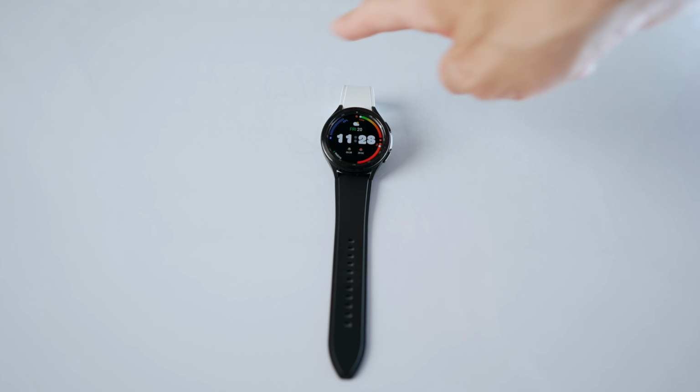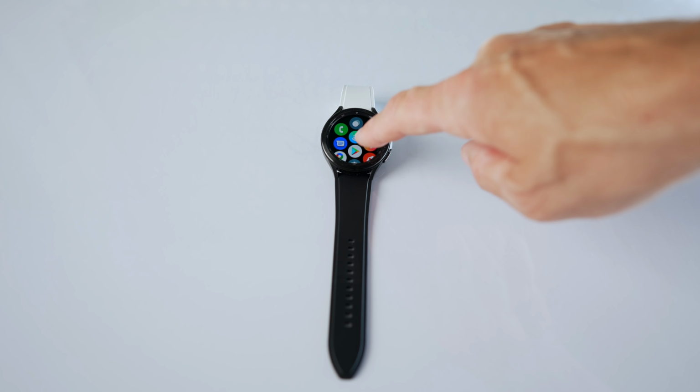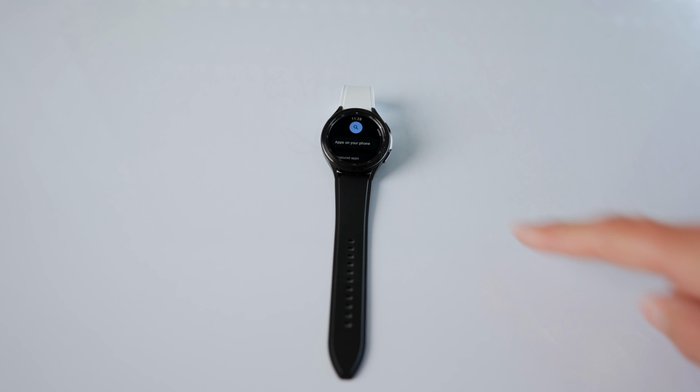Go to your app shelf on your Galaxy Watch 4, go to the Google Play Store and simply put in the search field Google Assistant, hit enter. It will come up, press download, and it is all yours.